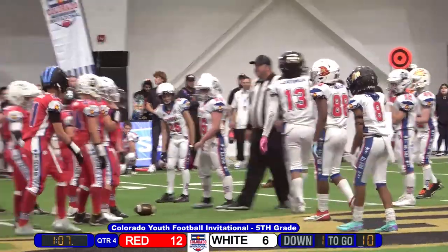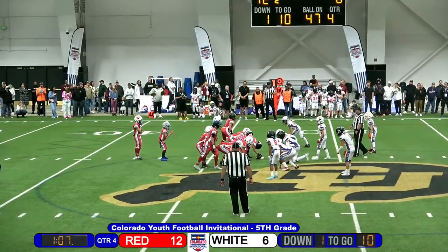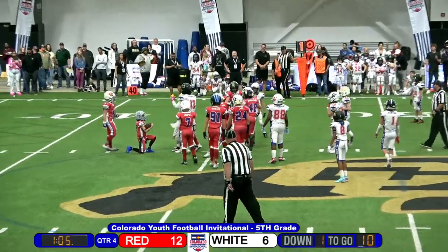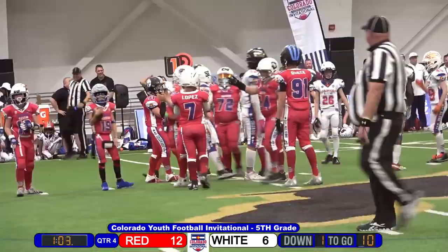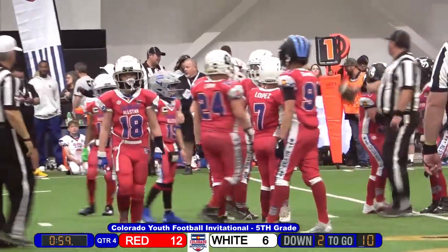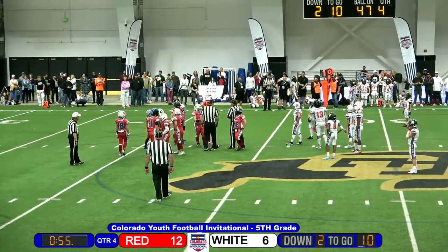I think they're going victory. This looks like the V formation. Yeah, it's definitely shotgun, a tight V formation. A couple receivers just outside the tackles. Shotgun Bronner V. Will take the knee. And Coach Startzer will get himself a W in the fifth grade game. Yep. It appears that way.